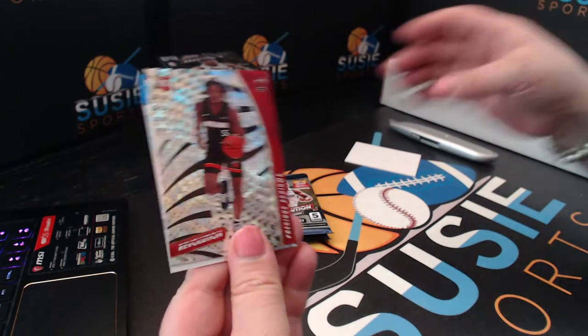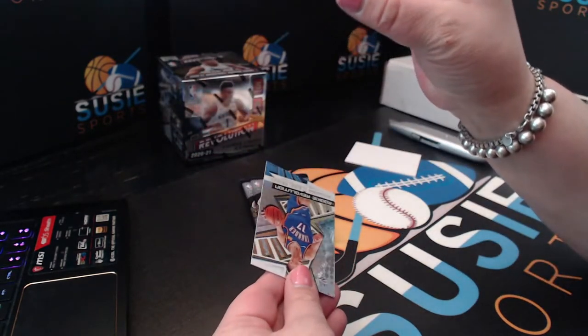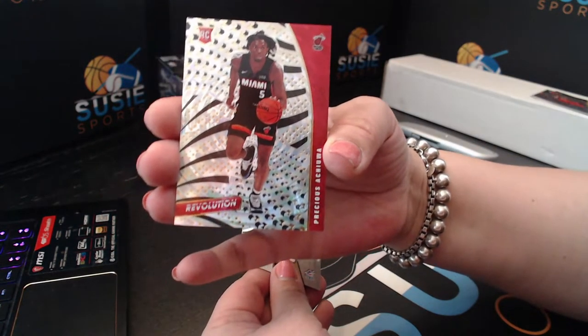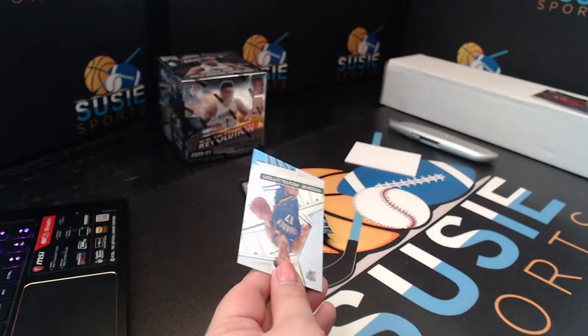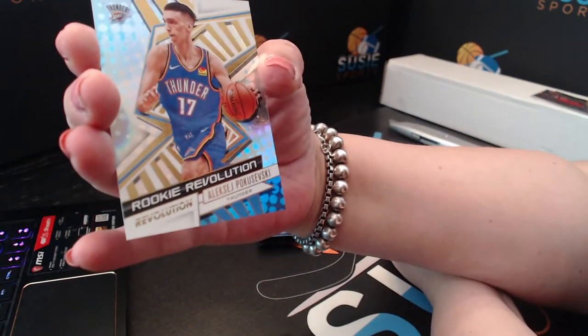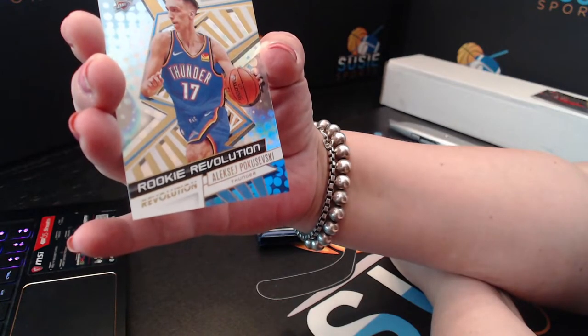We're looking on the rookie card, Precious Achiuwa. Nice one coming out there for the Heat. That on the Fractal. Heat tonight, going out to Jasmine, 9622. Very nice. And then on the Rookie Revolution, I'm looking here at Alexej Pokusevski.